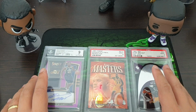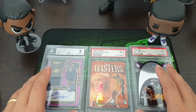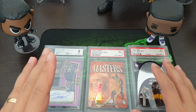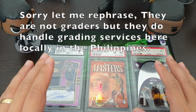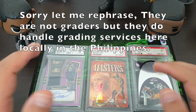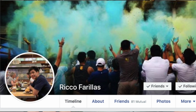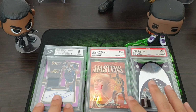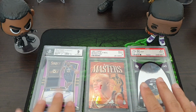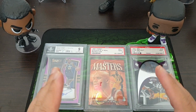There are a lot of details to consider when it comes to grading. Now, I can't answer all your questions, but what I can help you with is refer you guys to these 3 reputable graders we have here locally in the Philippines. They will handle your cards. They are top-notch graders. We have Aren Mojica. He does BGS grading services only. And we have Rico Farillas and also Bray YS. Now, Rico and Bray, they also do BGS and also PSA. So here are their profile Facebook screenshots.